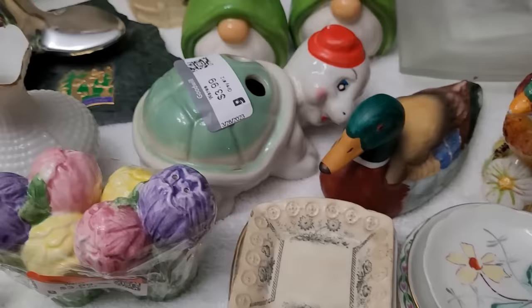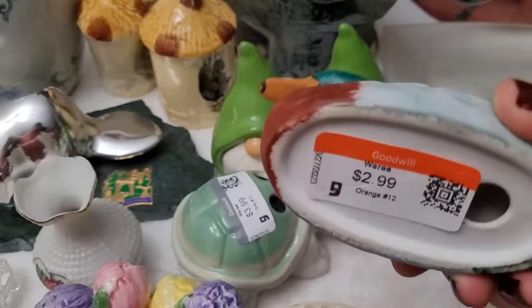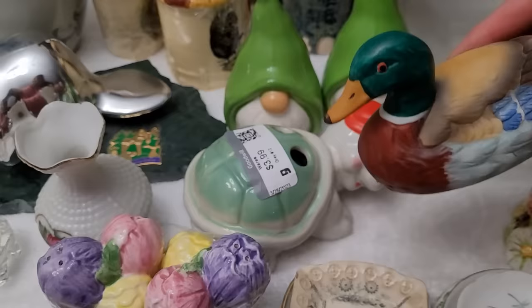This is a lovely male mallard duck, beautifully painted. He doesn't have a sticker or label. He was $3. And I expect to get 15 to 18 on him.